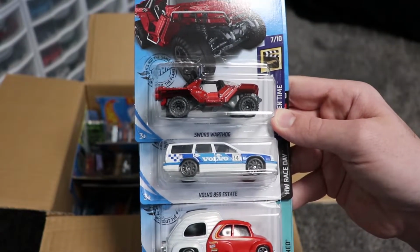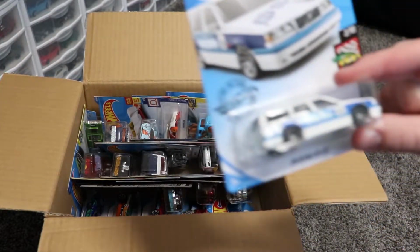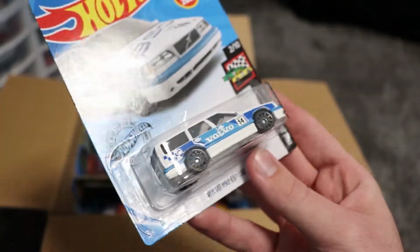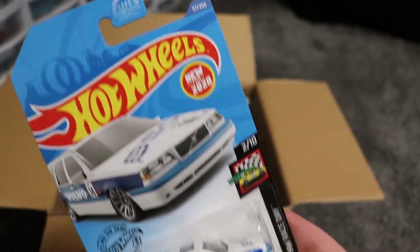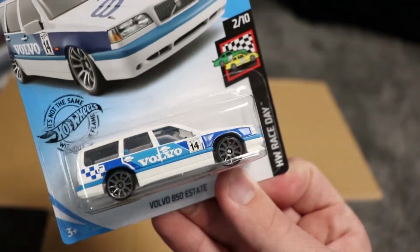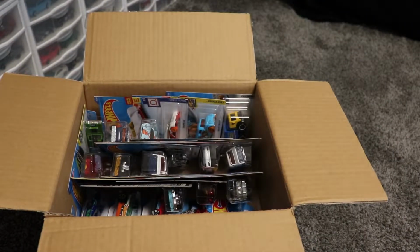Next up, though, we got the Sword Warthog, and then the RV there yet from the previous case, but now we have the Volvo 850 Estate. I love the colors on this thing. New for 2020 model, as you can see. And take a look at that. That is really cool looking. I love the look of that. Very, very cool.